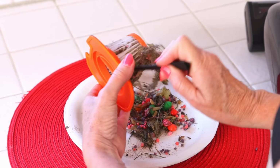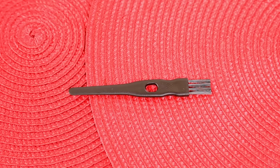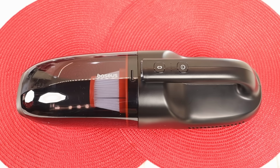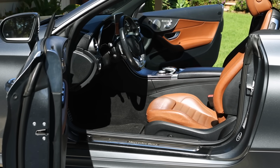It can not only clean the brush attachment, but also can clean the filter. This gizmo can be used for lots of purposes for the Baseus handheld vacuum. And as much as I love my Baseus AP02 handy vacuum cleaner for my house, it's also great to use for cars.